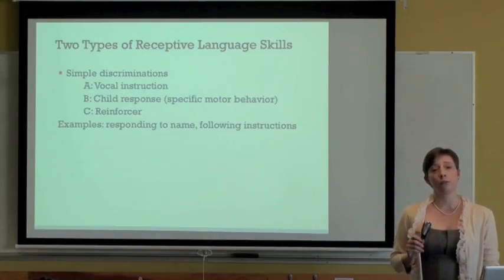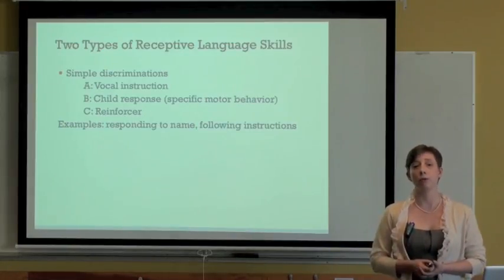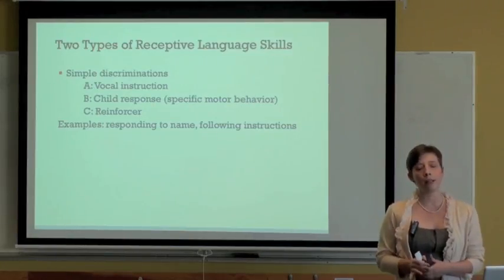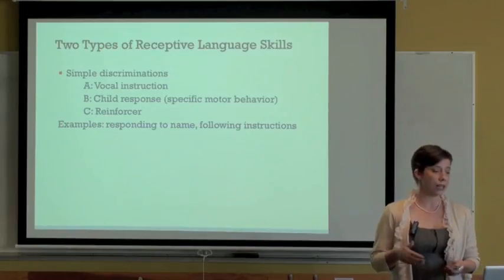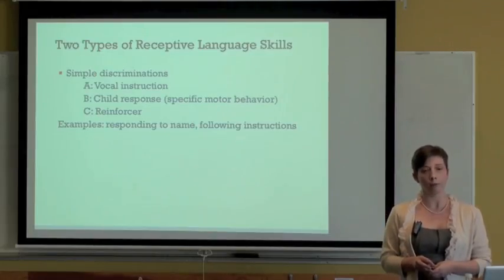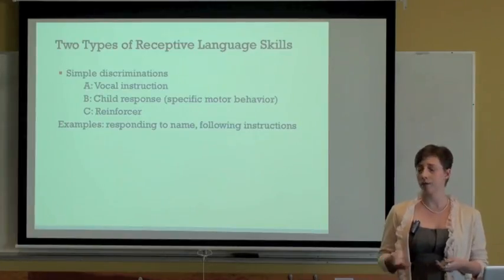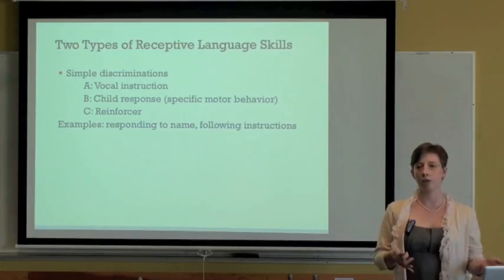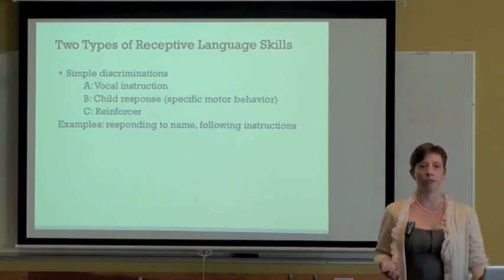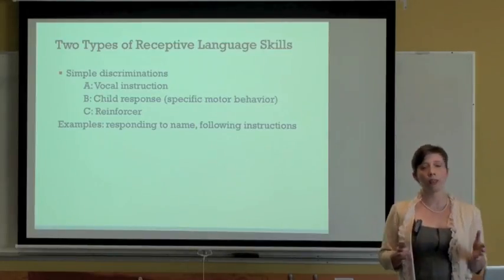In general, there are two kinds of receptive language skills, in their most broad categories. The first relies on something called a simple discrimination. What that involves is that the teacher would present some kind of instruction. It usually comes in the form of a vocal instruction, although it might be visual as well. So the teacher might say something like, clap your hands. The child makes some kind of specific motor behavior, and usually the instruction is indicating the behavior that's desired on the part of the learner. And then some kind of reinforcer is delivered. Those are the ABCs, the antecedents, behaviors, and consequences, that are related to that kind of skill.